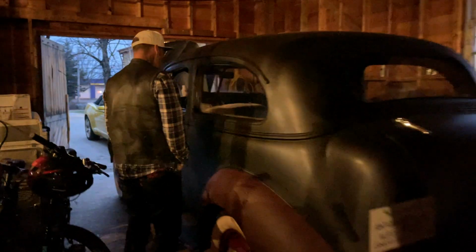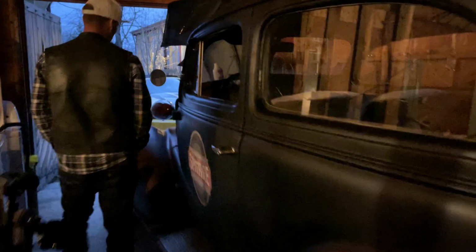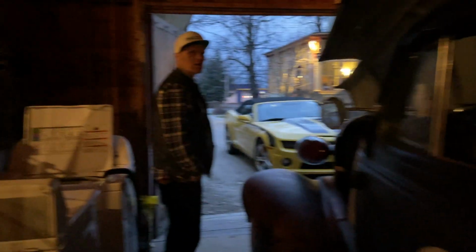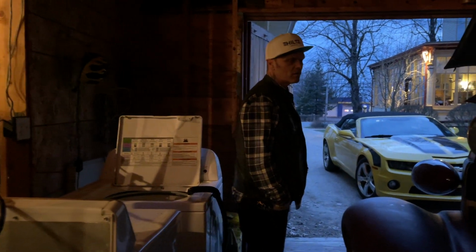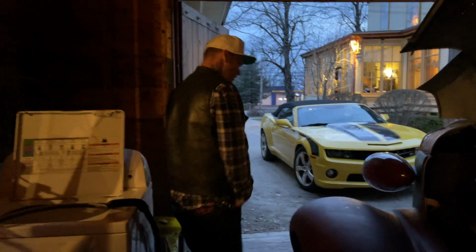What year's your Chevy here? The 37. So you looked at the one over there. Yes. That was a 27. So the big difference in 10 years in automobiles. Yeah. There most certainly is. A whole bunch of difference in 10 years.